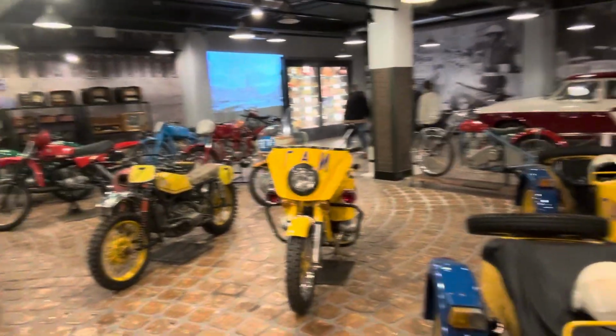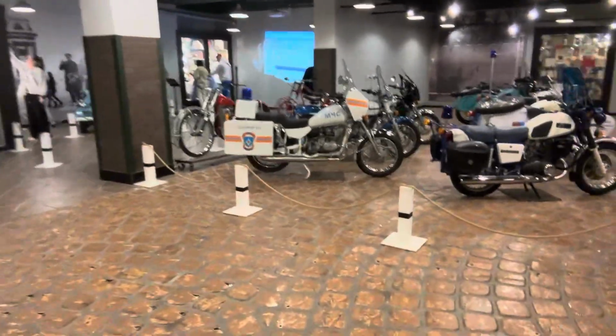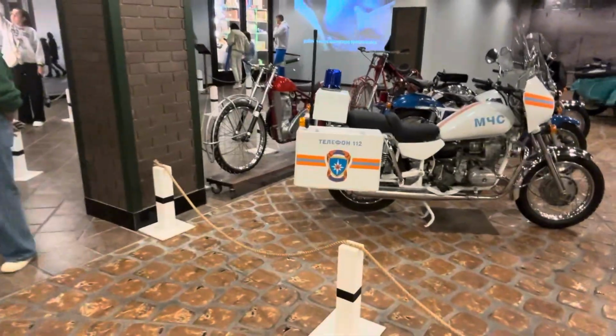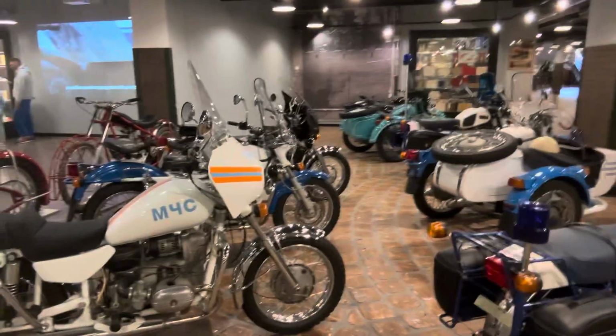Absolutely amazing. Let me show you them. Let's have a close-up of these militia bikes. Over time, this is a hospital bike, telephone 112. So there's a nice sidecar.